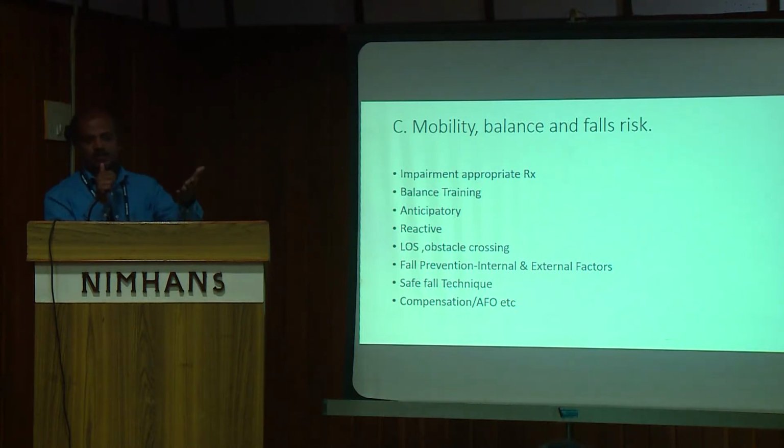You get up from the chair, walk 3 meters, come back and sit. If the time goes beyond 12 seconds, we can say the person is at risk of falls, so appropriate measures can be taken.